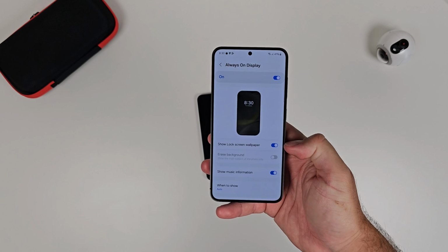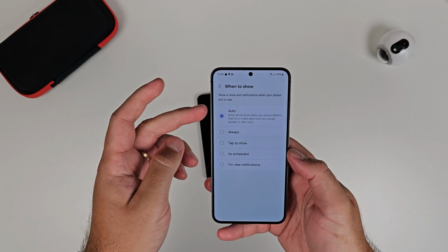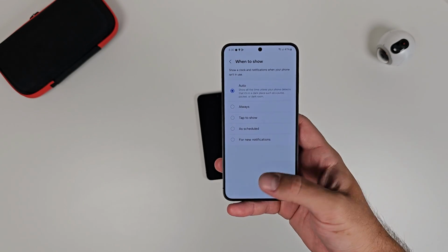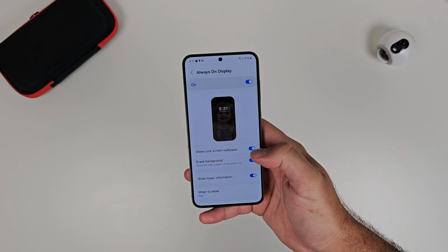Part of that new display that Samsung have made too is enabling a new always on display feature, making your lock screen be able to be made your always on display background as well. But they've done it in a very Samsung way. Not only do you get the options of being able to make it auto, so the phone will then decide when it comes on based on the conditions that you're in, but they've also allowed you to remove the background from any lock screen that you've got.